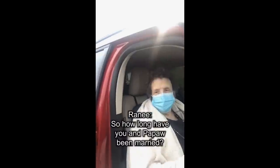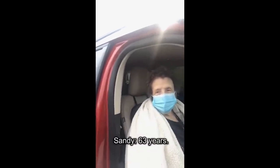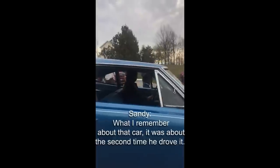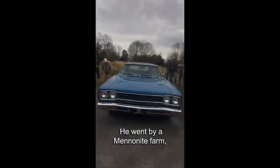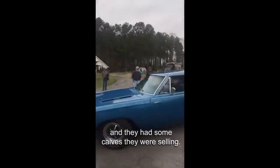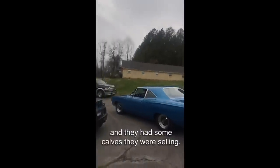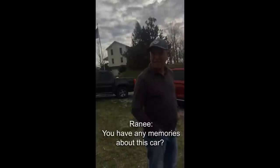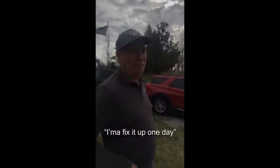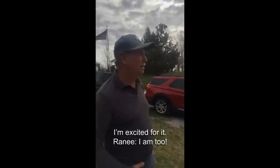So how long have you and Papa been married? 63 years. What I remember about that car, it was about the second time he drove it. He went by a Mennonite farm, and they had some calves they were selling. He bought a calf and put it in the back seat of that new car. It scoured all over. Do you have any memories about this car? I tried to buy this car like 50 times, and he never would sell it. He always said, I'm going to fix it up one day, and I'm like, sure you are, you know, and so I'm excited for it.